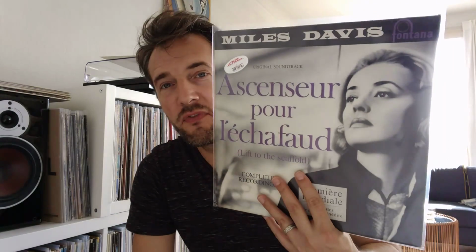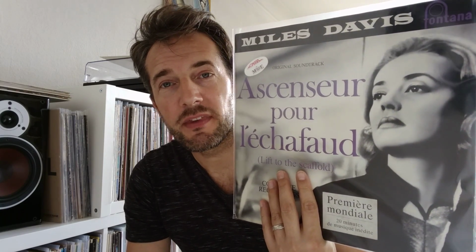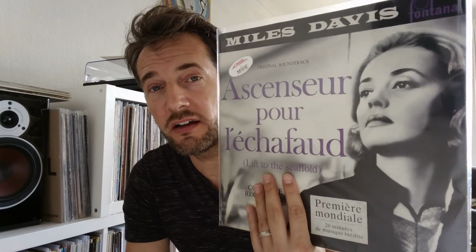So now, one find that I'm happy to have found. It's Miles Davis original soundtrack from Ascenseur pour l'échafaud, movie from 58, I think. The recording is from 58. This is the 88 pressing, in beautiful condition. You have to get this in a beautiful condition because it's very soft jazz, so a lot of quiet moments, so it has to be really, really clean. I'm happy to have found this for a tenner, totally worth it on the flea market.